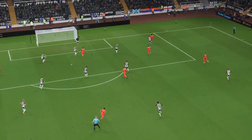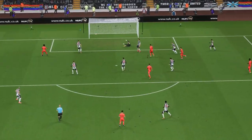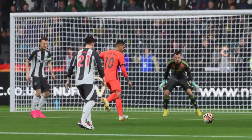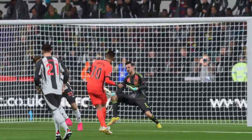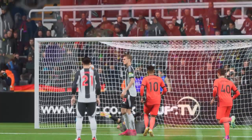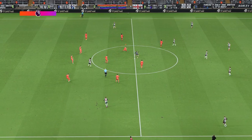Well, just look at his movement. He knows exactly how to find space. And it's also a tidy finish. That's a nice goal. Match now, 3-1 it is.